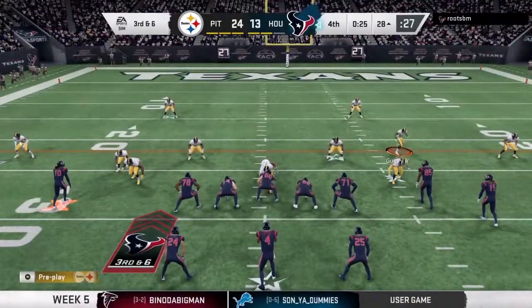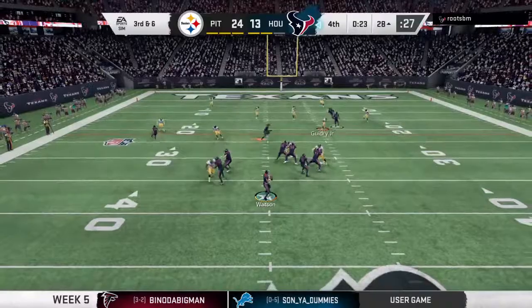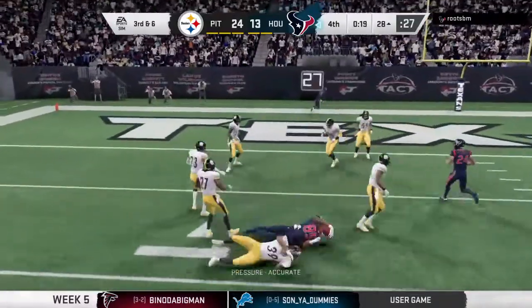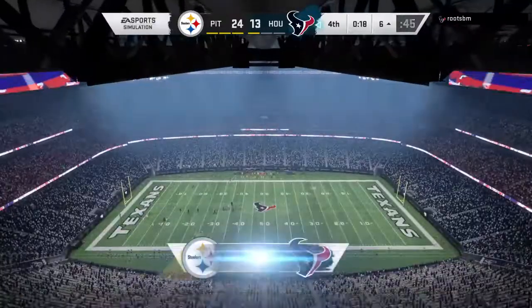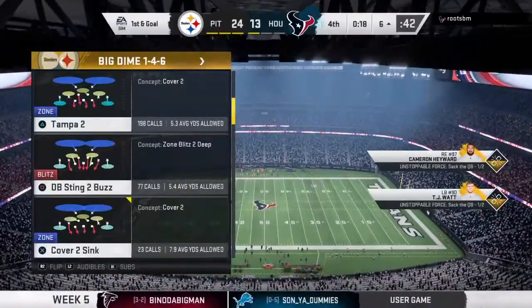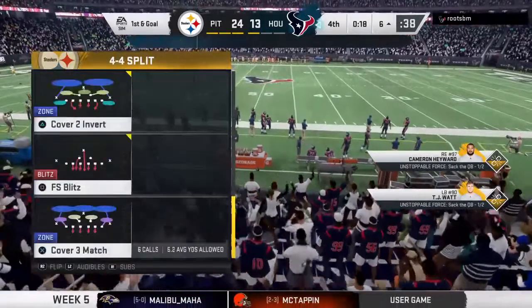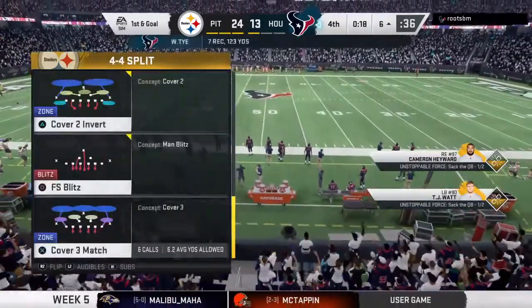Watch the curve. Watch the curve. From the gun, here's Watson. And he's got Multi complete. And down he goes, taking it inside the 10, just shy of the 5 at the 6. They're able to convert on third down, and that sets up a 1st and goal.